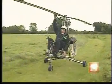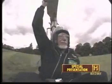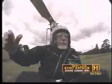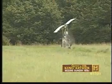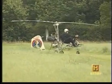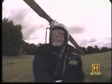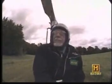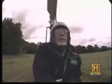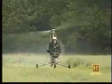Two hours north of London, in a rolling green field just outside his country manor, 85-year-old Ken Wallis prepares to defy gravity. The retired British aviator and inventor is at the controls of his most famous creation. Though it looks like a helicopter, it's actually called an autogyro and flies like an airplane. Its rear rotor creates the thrust needed to stay aloft.